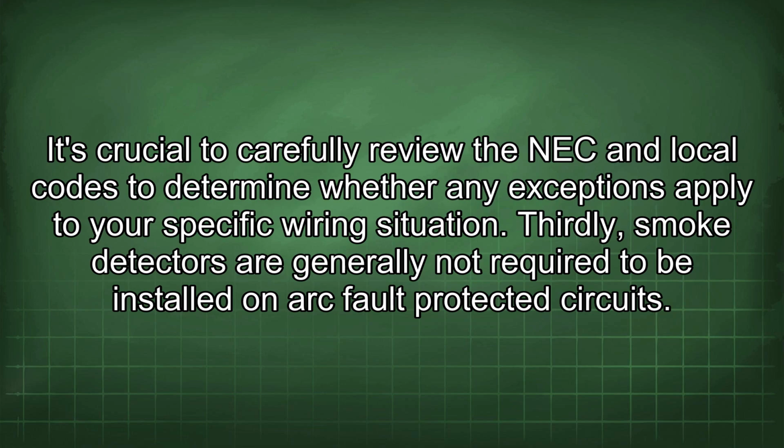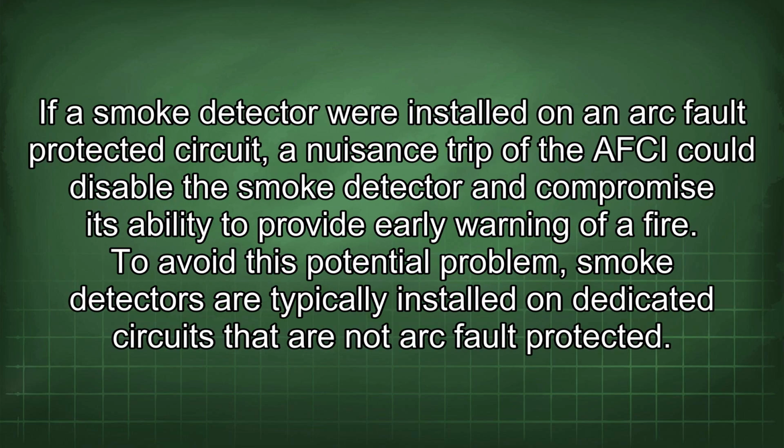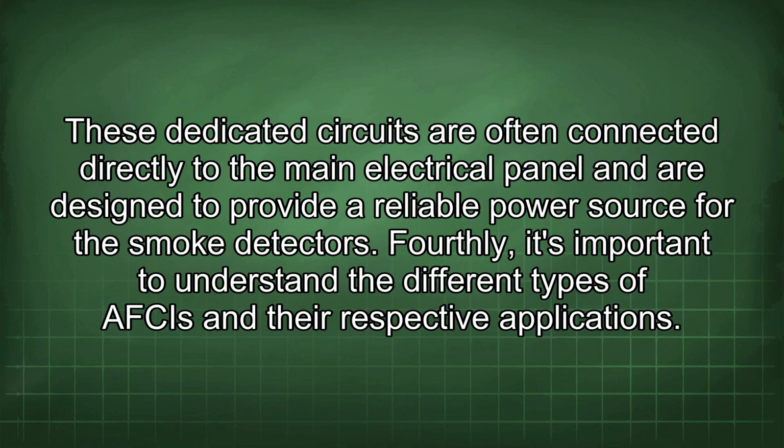your specific wiring situation. Thirdly, smoke detectors are generally not required to be installed on arc fault protected circuits. The rationale behind this exception is that smoke detectors are critical life safety devices, and it's important to ensure that they remain operational even in the event of an arc fault on a different circuit. If a smoke detector were installed on an arc fault protected circuit, a nuisance trip of the AFCI could disable the smoke detector and compromise its ability to provide early warning of a fire. To avoid this potential problem, smoke detectors are typically installed on dedicated circuits that are not arc fault protected. These dedicated circuits are often connected directly to the main electrical panel and are designed to provide a reliable power source for the smoke detectors.